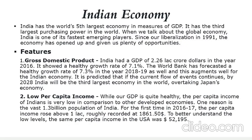Okay, let's move with the Indian economy theory. India has the world's fifth largest economy in measure of GDP. It has the third largest purchasing power in the world. When we talk about the global economy, India is one of its fastest emerging players since our liberalization in 1991. The economy has opened up and given us plenty of opportunities.